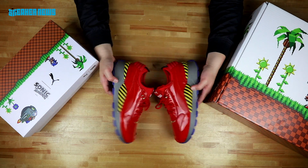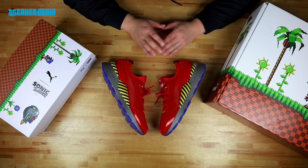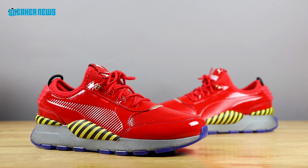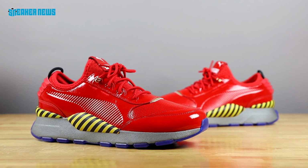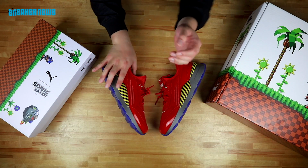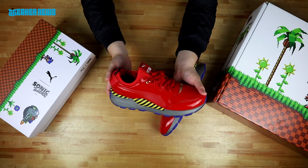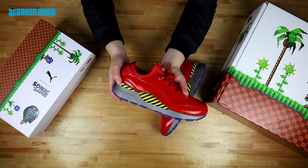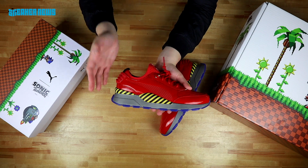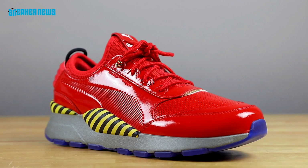So this is a Puma RS-0. If this is your first look at this shoe model itself, it's very well done. It's sort of blending new and old, the new design details with the old school RS system design aesthetic. So we've got to say these were very, very well done. You know, the internet was going kind of crazy about these, not because these are like a hype shoe, but because it's a well done collaboration. It almost kind of looks like a very, very well done custom. So shout out to Puma for doing a good job with this one.